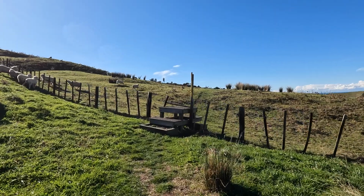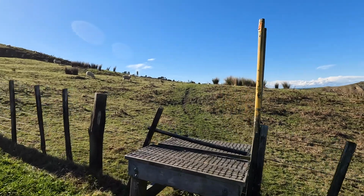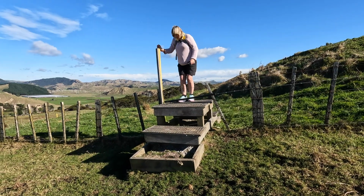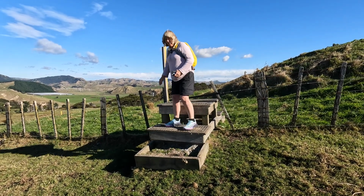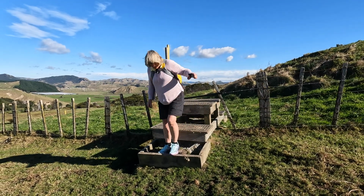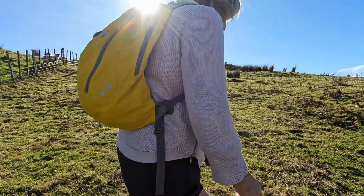Here's the second stile of the day. Sheep in the paddock. Up we go. Nice handhold there, Lynn. Yes. It's a long way down. Take your time. We're older trampers, we don't rush. That's good. Take your time. Yes. We'll get there in the end.